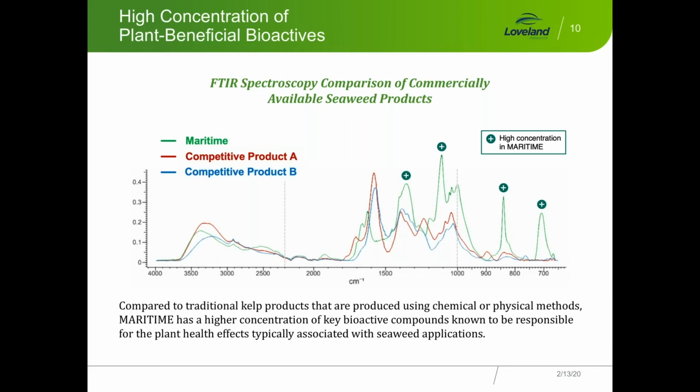So this is telling us that, yes, the Maritime product based on FTIR looks like another seaweed, but our extraction method is getting things out of that kelp meal, because it's a complete digestion, that the chemical or physical processes aren't doing. So this was our first indication that we've got a product that fits in this seaweed category, but we also have a product that has some differences, and some of these differences are pretty key.